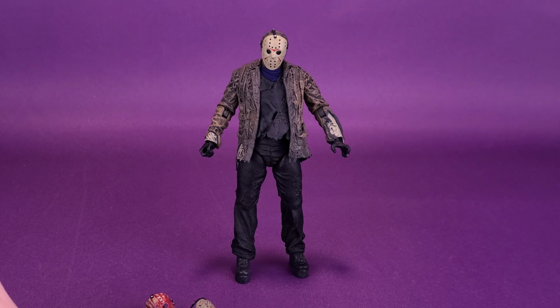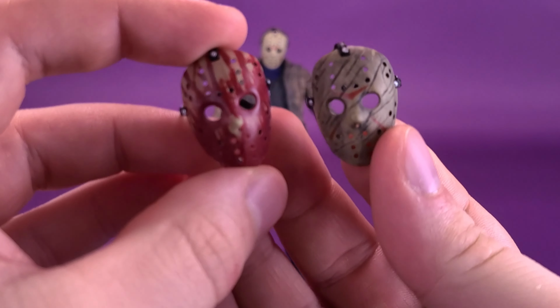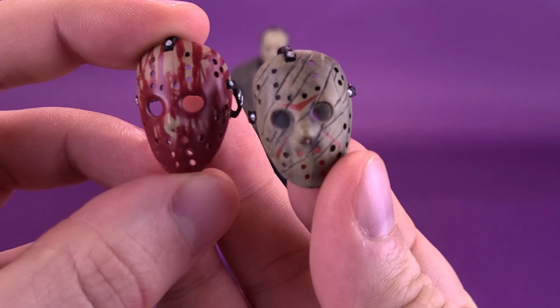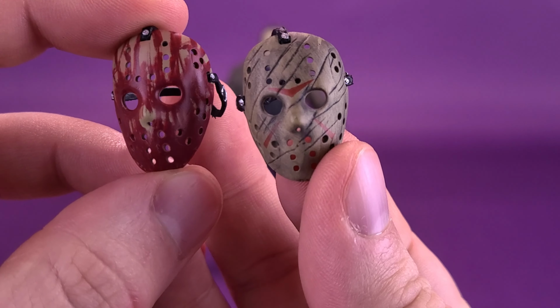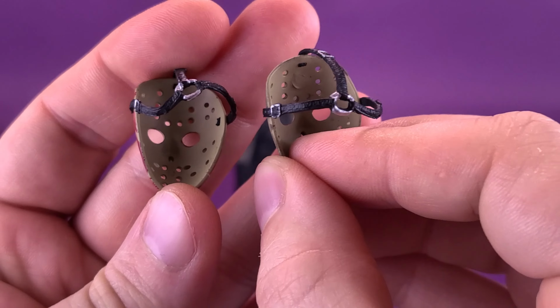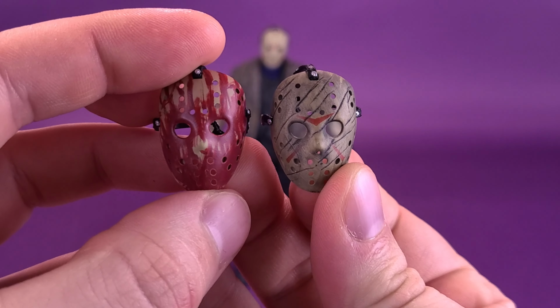The last thing that comes included with Jason is 2 other hockey masks, not counting the one that he already comes with on top of his head. One is a bloodied version of that hockey mask. One is the clawed up post-Freddy battle slashed hockey mask, as you can see right there. It doesn't look like there's anything really different between the two. Even if you're looking at them from the strap end of things, they seem to be the identical hockey mask from one to the other.